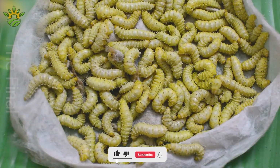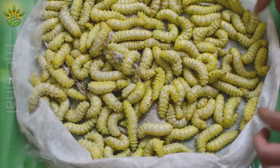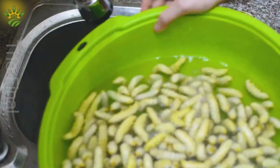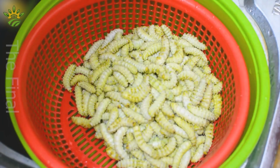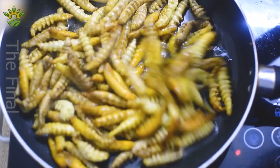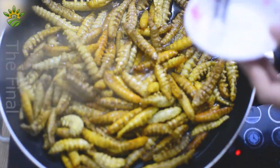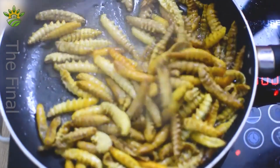Silkworms not only provide silk, but also serve as a valuable source of protein. In China, silkworms are commonly used as food. After being washed with hot water, they are pan-fried with lime leaves until golden brown. This dish offers the distinctive rich flavor of silkworms, creating a unique culinary experience.